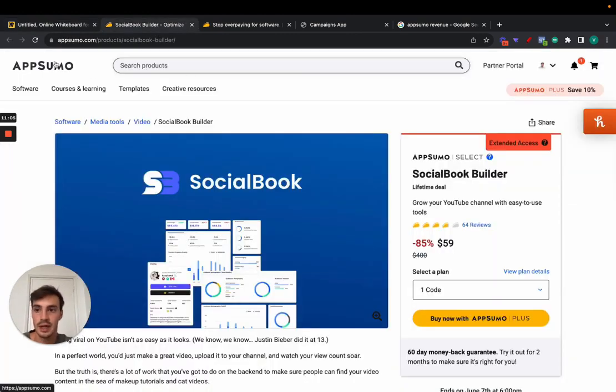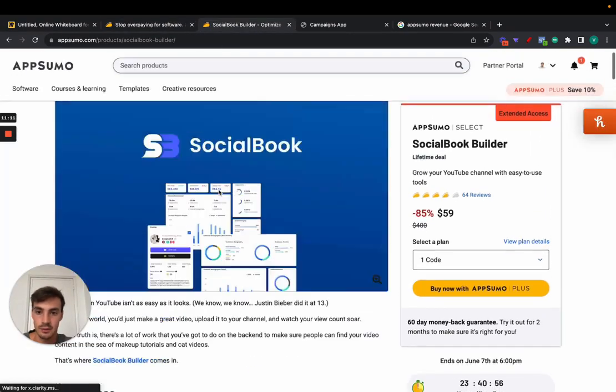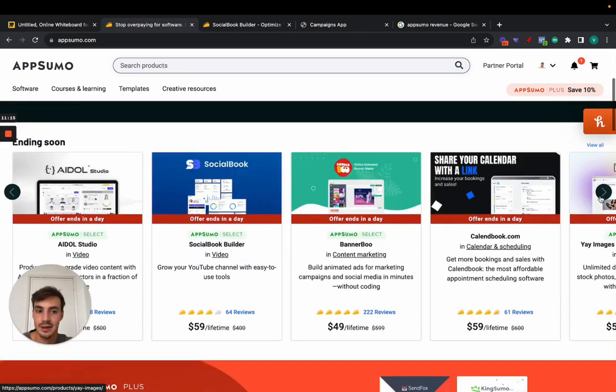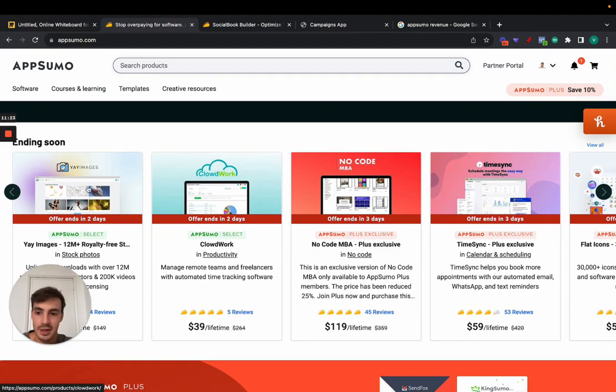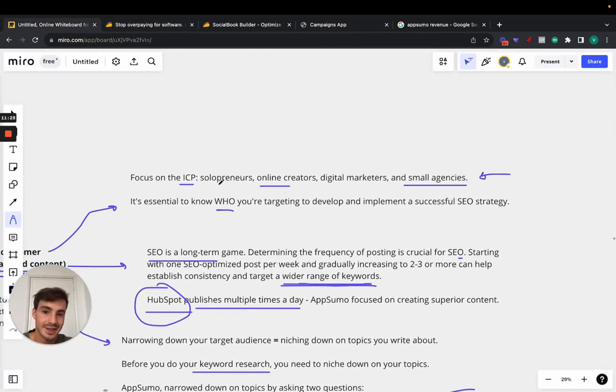So the whole goal is to get people from the blog to AppSumo to buy any of the products they have listed here. As you can see, these are all in different niches, right? Content marketing, video, calendar, and scheduling. A customer that buys, for example, a productivity product might not be the same that buys a stock photo product, right? Even though the ICP is somewhat clear, it's still somewhat broad. Solopreneurs and content creators and digital marketers and agencies, it's still quite broad, right?